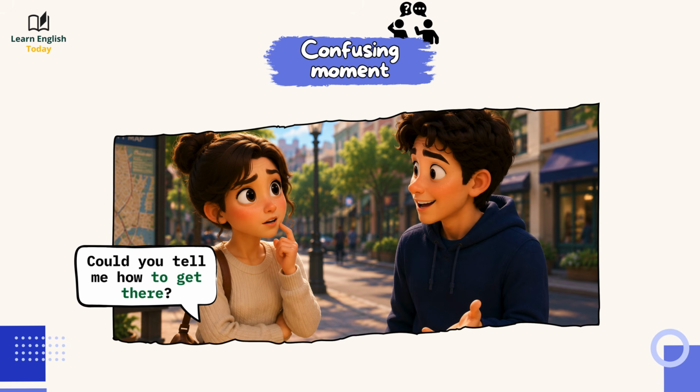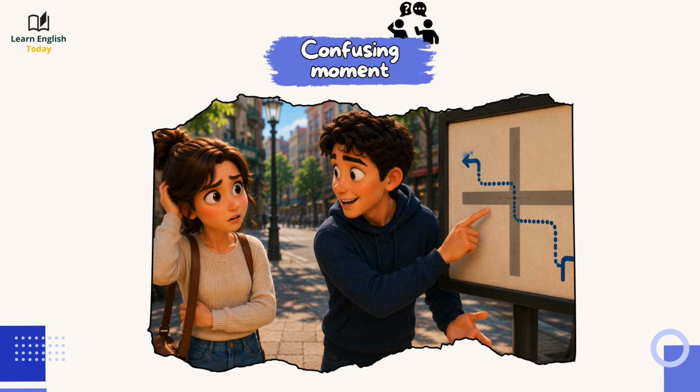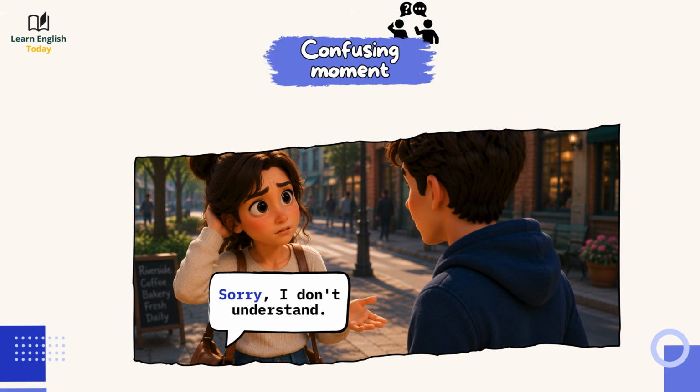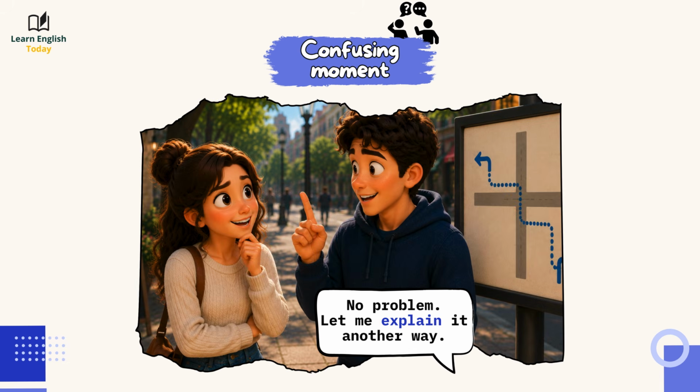Could you tell me how to get there? Of course, take the second left, then walk past the intersection and turn right. Sorry, I don't understand. No problem. Let me explain it another way.